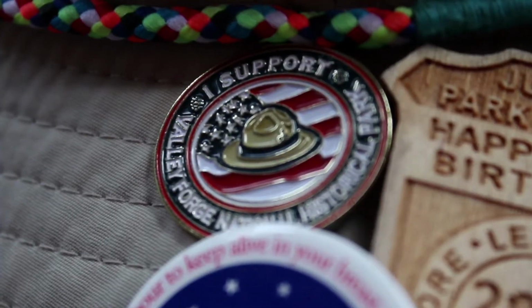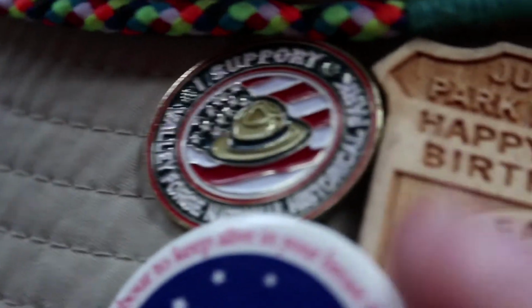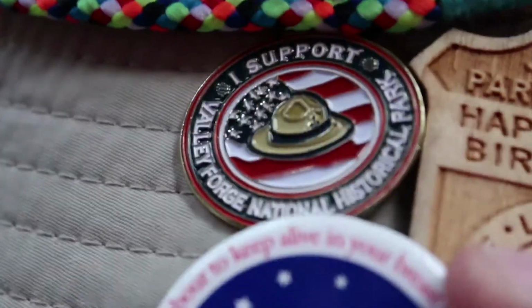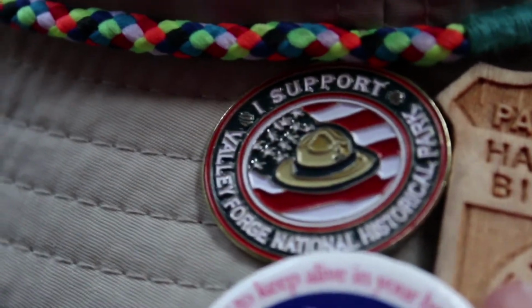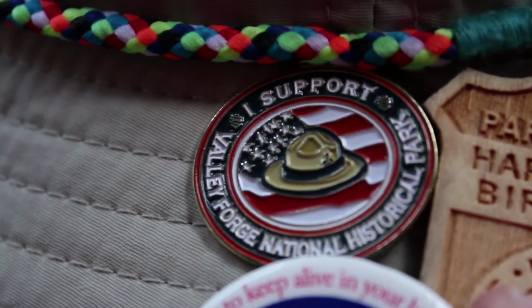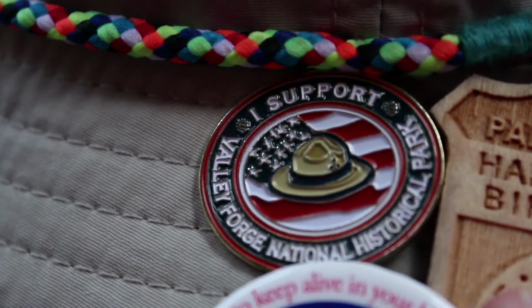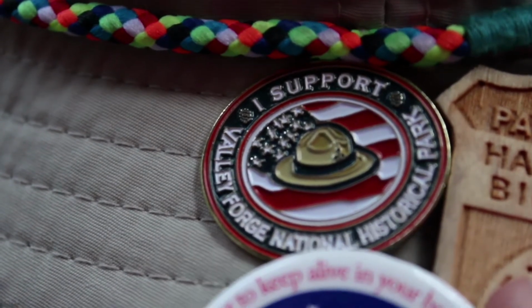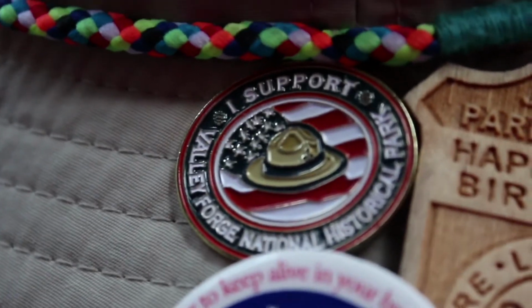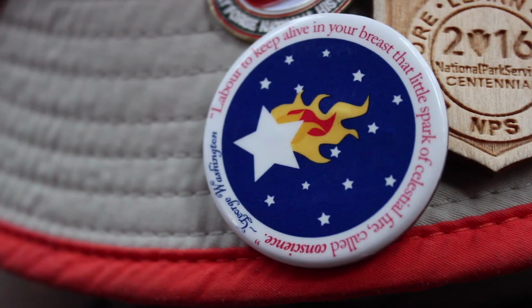This pin and the next one I both got at Valley Forge National Historical Park. This one cracks me up because it not only has an adventure hat on it, but it decided to state that I support Valley Forge National Historical Park. I crack up every time I talk about this because I don't know if anybody opposes the fact that Valley Forge is a National Historical Park, but if they do, this is just to let people know that I do indeed support it. This pin I also got at the gift shop of Valley Forge National Park.